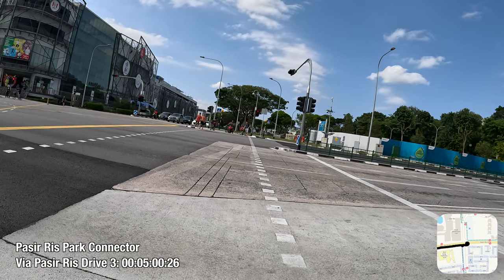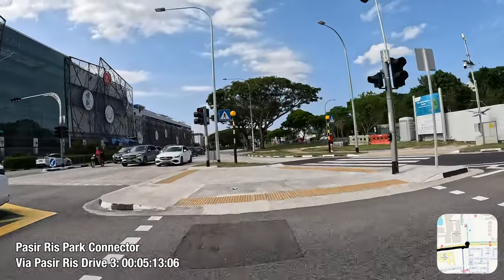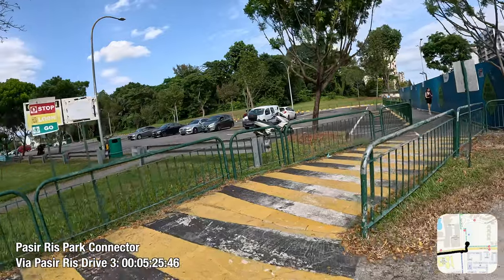The pedestrian crossings were widened to accommodate the high recreational cyclist volumes here, which is good. However, I will have to make a brief detour to continue along the park connector in the year 2024 due to water pipeline works.